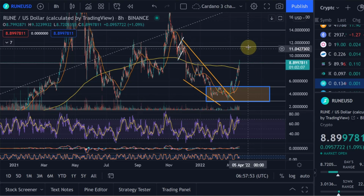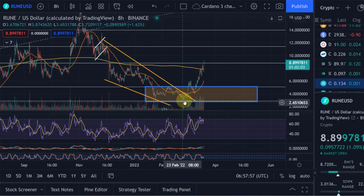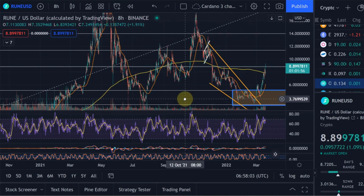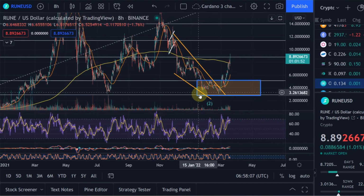Rune has performed really well in the last few days and weeks. Since it reached the target area between the 88.7 and the 78.6% fib level, it has started to move up quite interestingly.